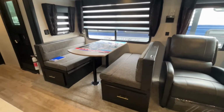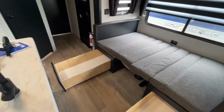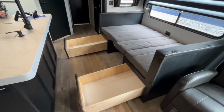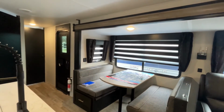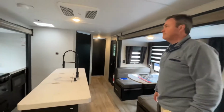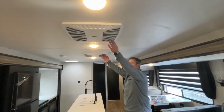This has storage underneath, and it will drop down to make extra sleeping area. We'll show you what that looks like. Again, more windows all the way around. This is just great. Okay, let me back up. We'll show you the air conditioning. Here you have 2 units. 2 of them.